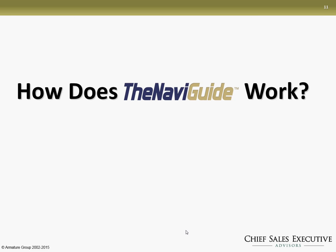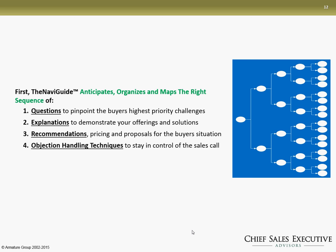So how does the NaviGuide work? First, the NaviGuide anticipates, organizes, and maps the right sequence of questions to pinpoint the buyer's needs, the sequence of explanations to demonstrate your offerings, the sequence of recommendations, pricing, and proposals that are specific to the buyer's situation, and the sequence of objection handling techniques that enable the sales rep to stay in control of the sales call.